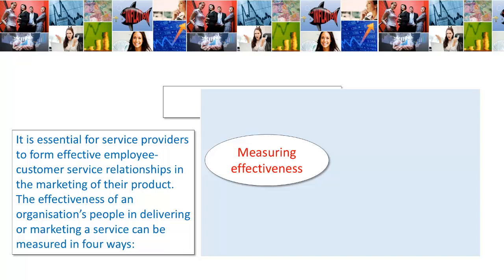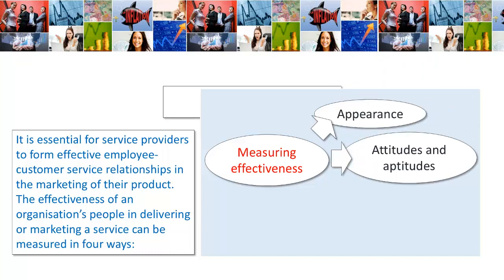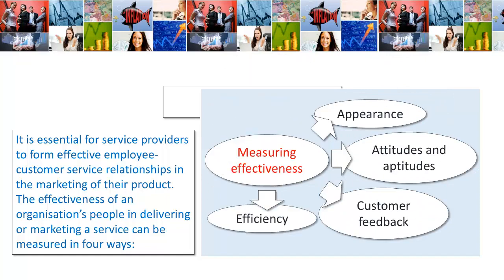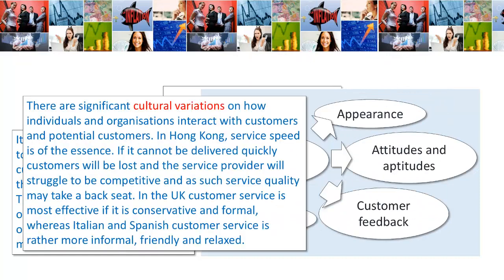So it's essential for service providers to form effective employee-customer service relationships when they're marketing their product. The effectiveness of an organisation's people in delivering the marketing or service can be measured in 4 ways: appearances, attitudes and aptitudes, customer feedback, and efficiency.